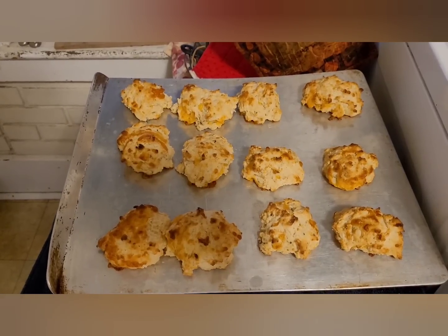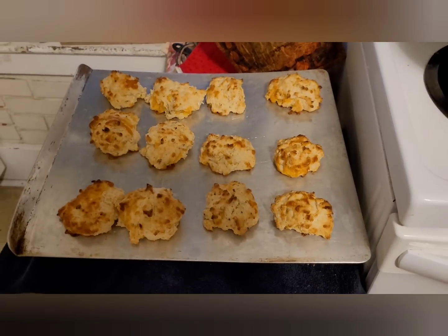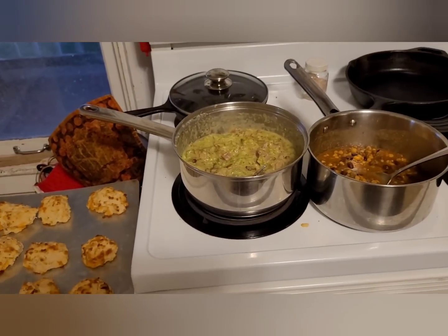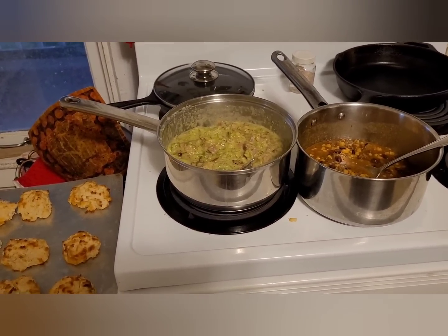So the kids will be eating those, and they love those. So yeah, those will be gone. It wouldn't surprise me if they ate all of them tonight. So yeah, a nice, quick and easy, I'm cold, let's make something hot, dinner for Monday night.